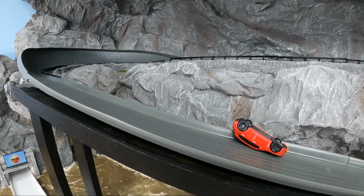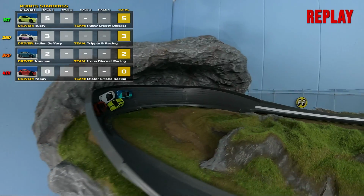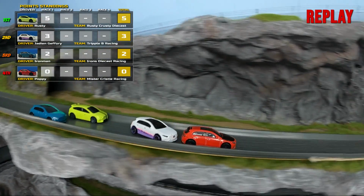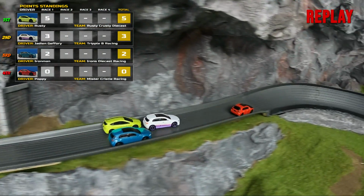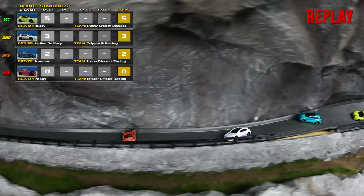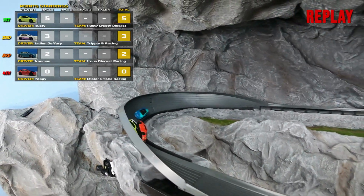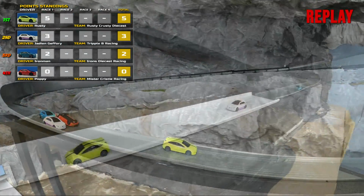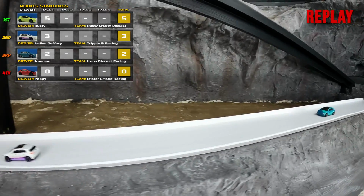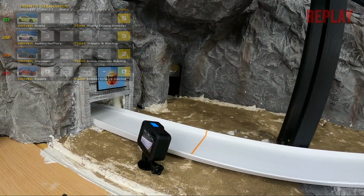Just when it looks like it's going to be all team Mercedes, Rusty comes in and takes advantage of the situation. Talk about right place at the right time. Unfortunately, Poppy will pick up a DNF. We'll have to see if the red Benz can bounce back from that. Luckily, top 2 will advance to the final, so it's a little less cut and dry compared to round 1. Let's see if Poppy can make his way back into this.